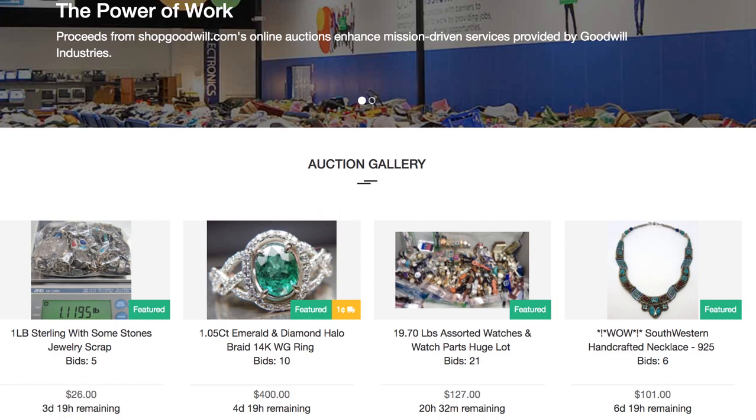One of the key things to remember though is that with the Shop Goodwill platform, when a Goodwill in say Tucson posts an item, they fulfill it from Tucson. So while we have 125, I believe is the number, and it fluctuates a little bit, while we have 125 sellers selling on the site, each one is fulfilling their own product. It is not being sent to a fulfillment center to be sold and distributed.